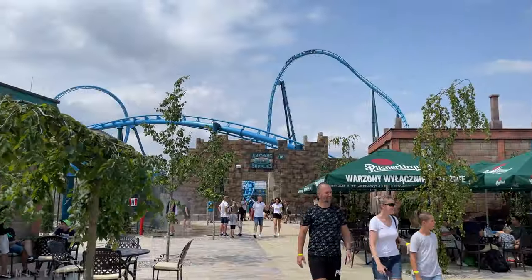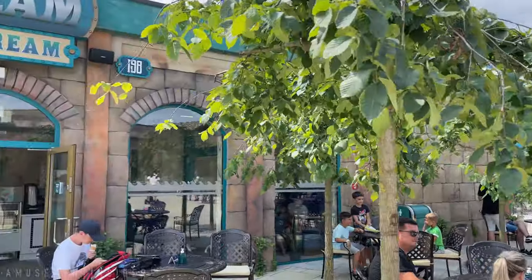We are gonna head to the brand new Aqualantis section of the park to ride Abyssus. The new Aqualantis area of the theme park.